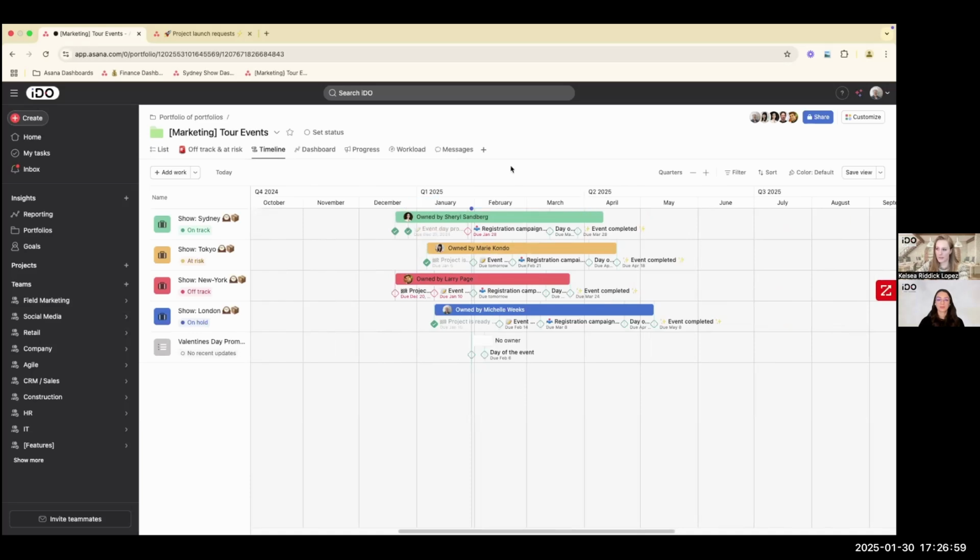And so I can see quickly, something that's standing out to me on the screen is that New York really is pretty off track. We need to figure out what's going on. We've got 2 milestones that are super past due. If I hover over this milestone, I can see that the registration campaigns are supposed to launch tomorrow. So we're about to have a 3rd milestone that's past due. So this timeline is really giving me a quick insight into New York is off track. What do I need to do to focus on this? So this is the timeline view of a portfolio.